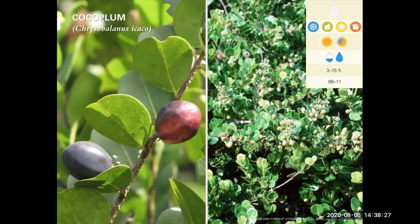It could be a small tree. It gets to about 15 feet tall. But extremely adaptable, just really easy to grow, and can be propagated by seeds or by cuttings as well.